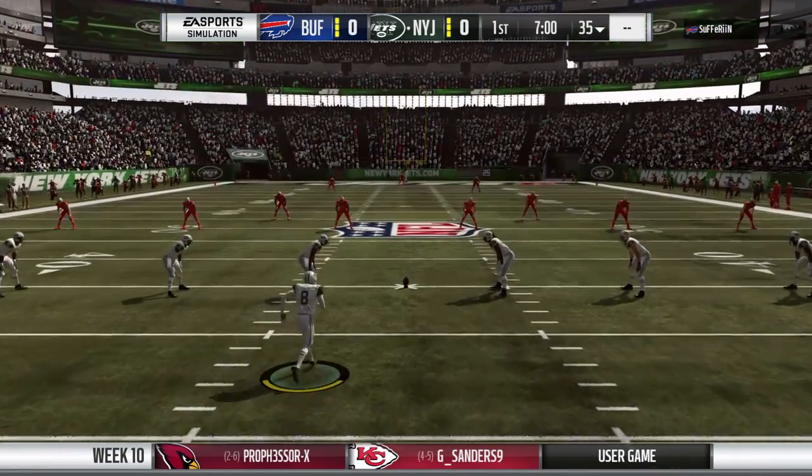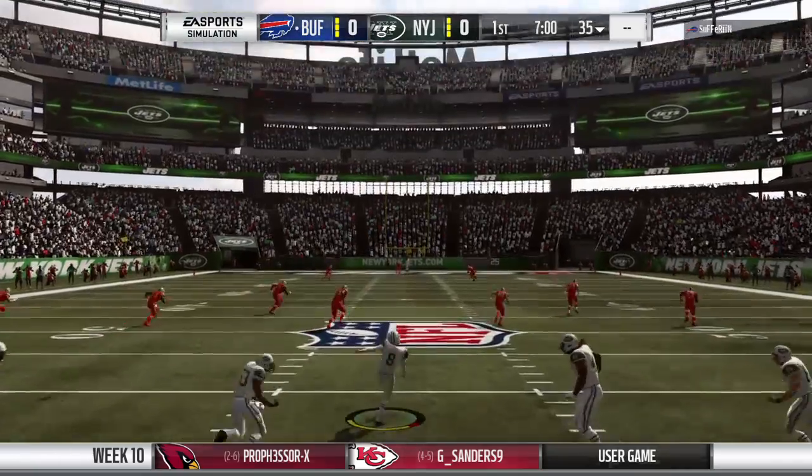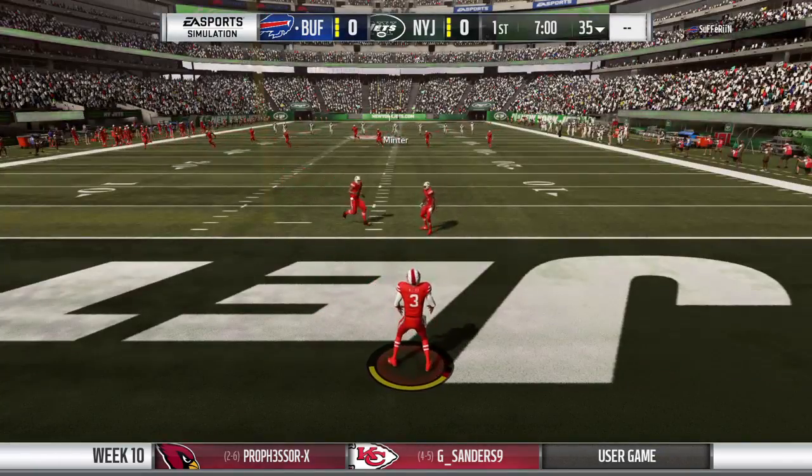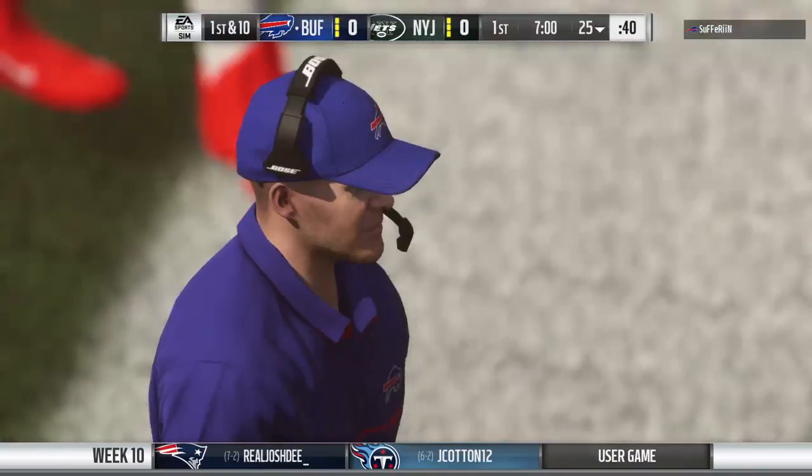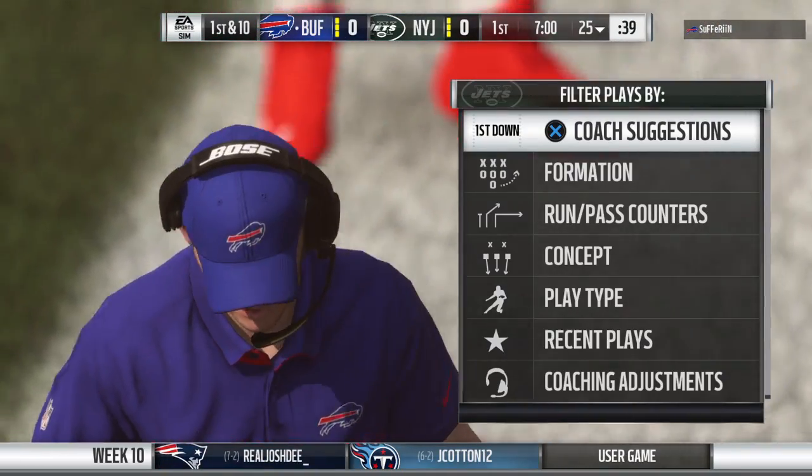The shadow's starting to get a bit longer. Week 10 of the NFL season is here, and we're underway on EA Sports. And that'll carry over the back line of the end zone for a touchback.